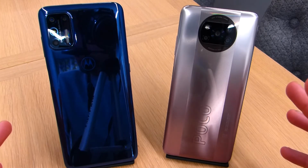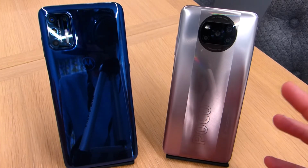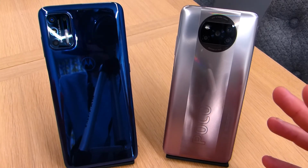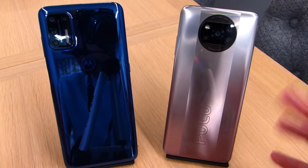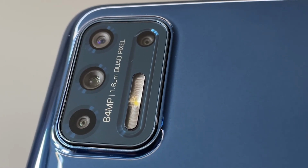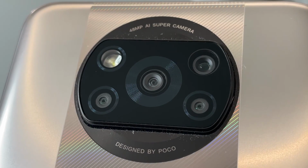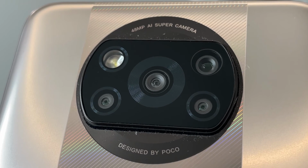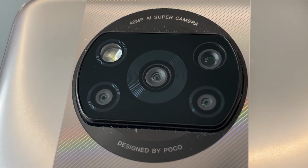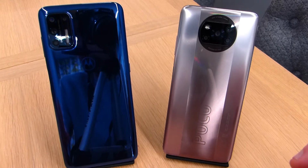And last but not least, I want to briefly talk about the camera systems on both of these phones. Both phones offer quad lens setups with a main lens 64 megapixels on the G9 Plus and 48 megapixels on the X3 Pro. They also have 8 megapixel ultra wide cameras and a pair of 2 megapixel depth and macro lenses, which I'm not even going to bother talking about, to be honest.